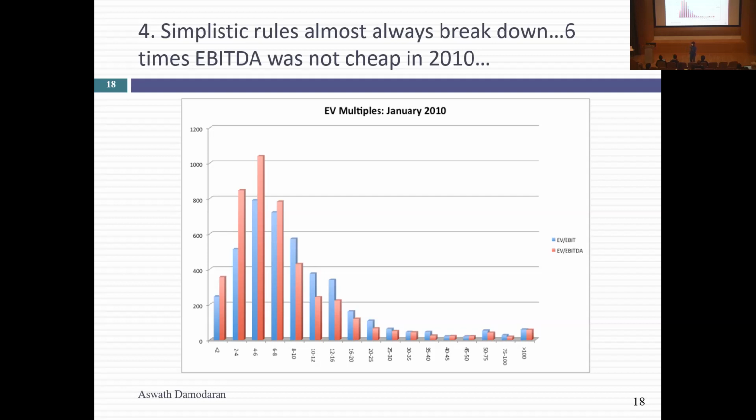So let's take that EV to EBITDA. I remember being on an LBO panel. This was about 15 years ago when LBOs were big, with all these big LBO players. And one of the LBO players said, "Why are you wasting your time on valuation?" I said, "Okay, what do you do?" He said, "We know what cheap is. Less than 6 times EBITDA is cheap." It's amazing. 6 times EBITDA and below is cheap.